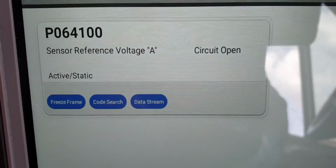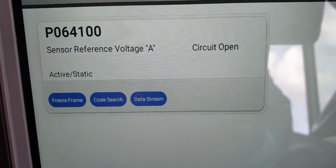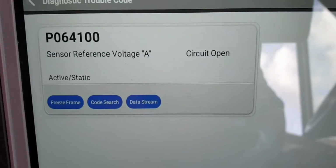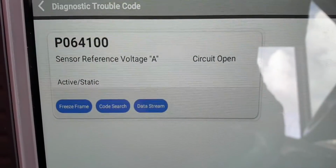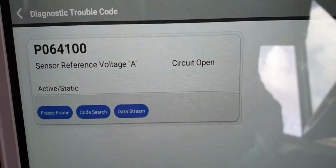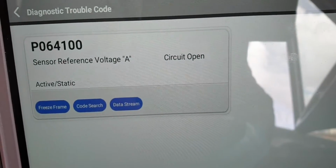Sensor reference voltage A circuit open, but unfortunately it doesn't say which sensor reference voltage A circuit is open. It just says sensor reference voltage A circuit is open, and the fault code is P064100. So this is not helpful. Unfortunately the scanner didn't help us.